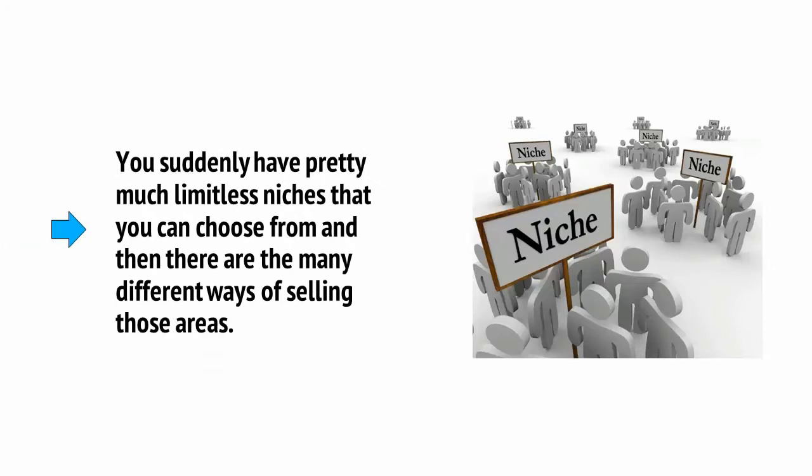Another benefit of selling physical products is the huge amount of flexibility it gives you. We've already seen that you'll have a lot more flexibility in terms of the types of things you can sell, but of course, this will also extend to drastically increase your flexibility in terms of the way you sell. For starters, you suddenly have pretty much limitless niches that you can choose from, in other words, industries. And then there are the many different ways of selling those areas.